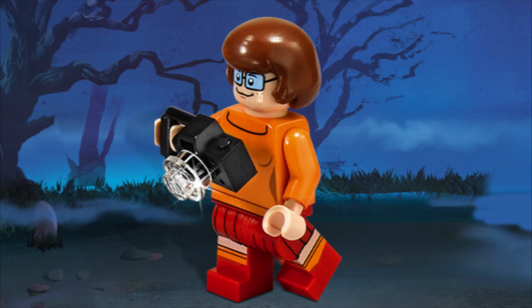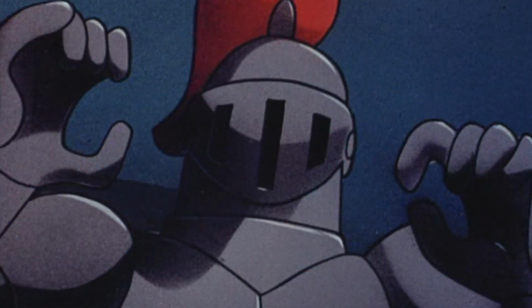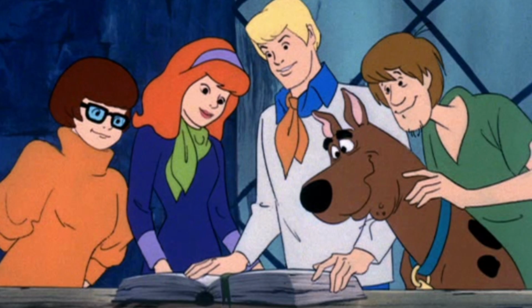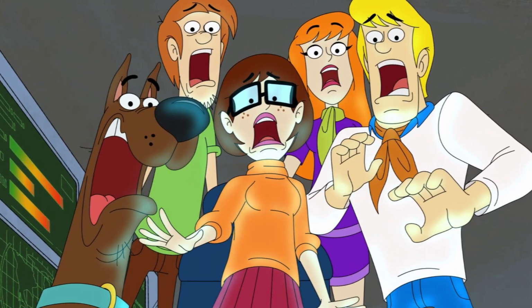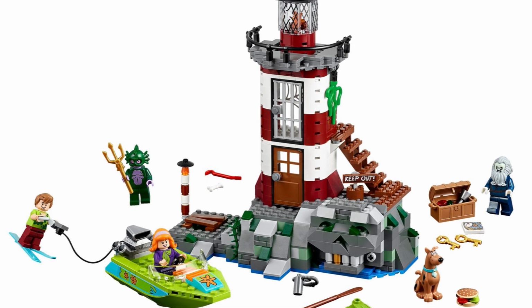LEGO did an amazing job of recreating the style and look of the classic Scooby-Doo series, thankfully staying away from the hideous Be Cool Scooby-Doo redesigns. And the sets were surprisingly great value for money for a licensed theme.